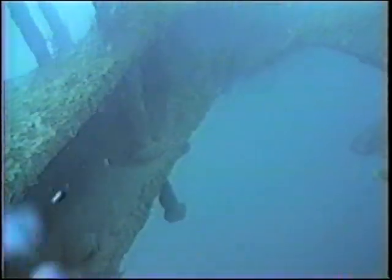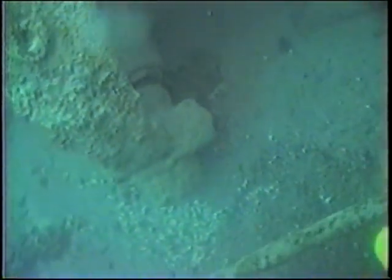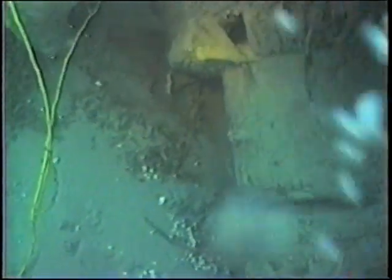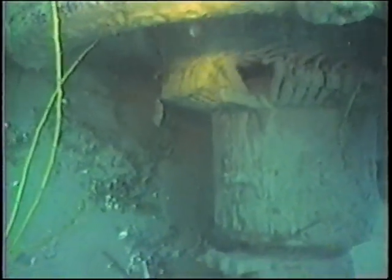Traveling up the wreck. Keep traveling up the wreck. Pan it up a little bit more, Bobby. Could that be a pump, Bobby? What's that? Could that be a pump? A pump? Yeah, it could be. You want me to bring it up? We might be able to use it. No, I think I'll pass on that one, Bobby. That looks like a generator, if you ask me.